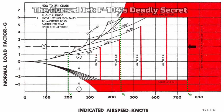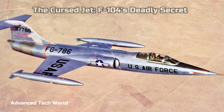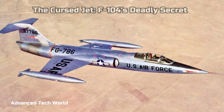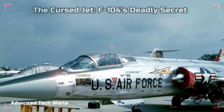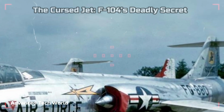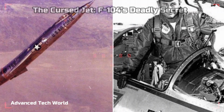The biggest challenge, however, was the F-104's extreme stall proneness. With its tiny wing surface area, any miscalculation in angle of attack could lead to a sudden, catastrophic stall. Unlike aircraft with high-lift devices or leading-edge extensions, the Starfighter lacked aerodynamic features to help it recover from steep climbs or sharp maneuvers. Worse, its T-tail configuration sometimes caused the pitch-up phenomenon, where the aircraft would abruptly lose control and enter an irrecoverable spin. Pilots had mere seconds to eject, if they were lucky.